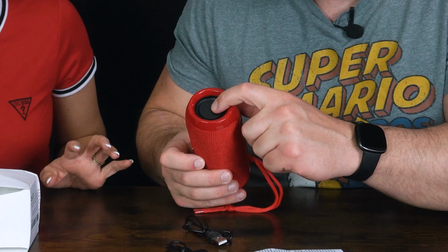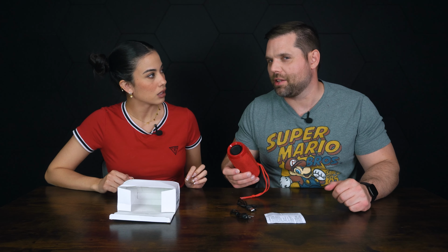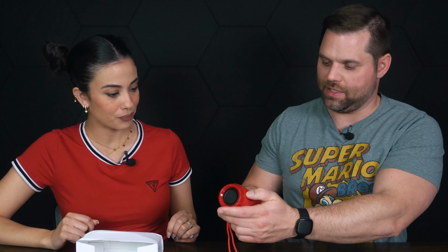This is kind of cool too, because it's actually flexible, so the base should move depending on how loud we put it. Okay, let's go ahead and get this thing synced up and try it out.